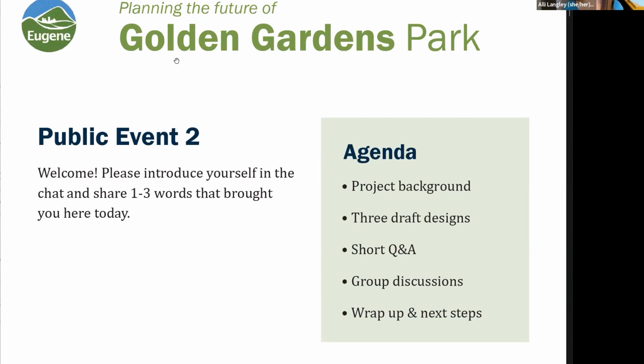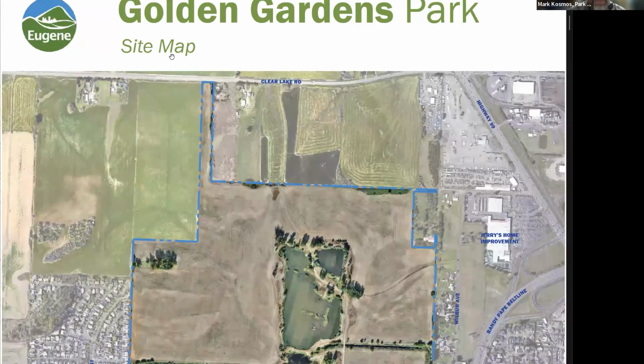So I'm going to go to Mark, the city's project manager, Mark Cosmos, to give us a little background on this project. Thank you, Allie. Mark Cosmos, landscape architect with the City of Eugene, Parks Planning. And I'm just going to walk you through a brief history of the site, just get us oriented, and also just let everybody know that our website has a lot of this information on it, should you miss something or want to look into it in more detail.